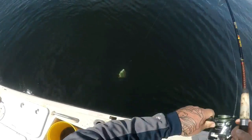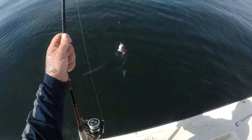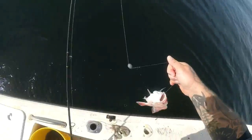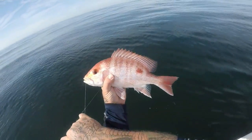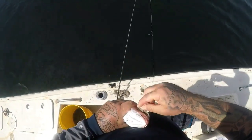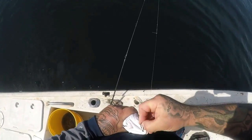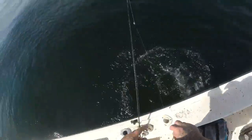A nice red one. Cool. Awesome. Little light tackle offshore fishing. It is a blast. Pretty little fish. I'd like to catch a lane so I can take something home, but man, that's fun.